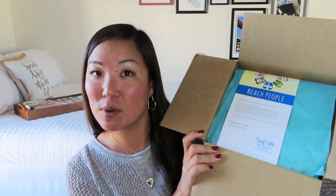So SeaCrate, they just do their own branding of items, so I'm not going to show you the whole box, but I'll just show you this side of it. This time it came in a brown box instead of a white box, but it looks like the theme is beach people, so that's a general theme. I will also include the playlist to all of my beach themed boxes that I've opened so far. But inside we've just got this sheet right here, and again it does reiterate that that is the theme, beach people, and it looks like I had the box upside down.